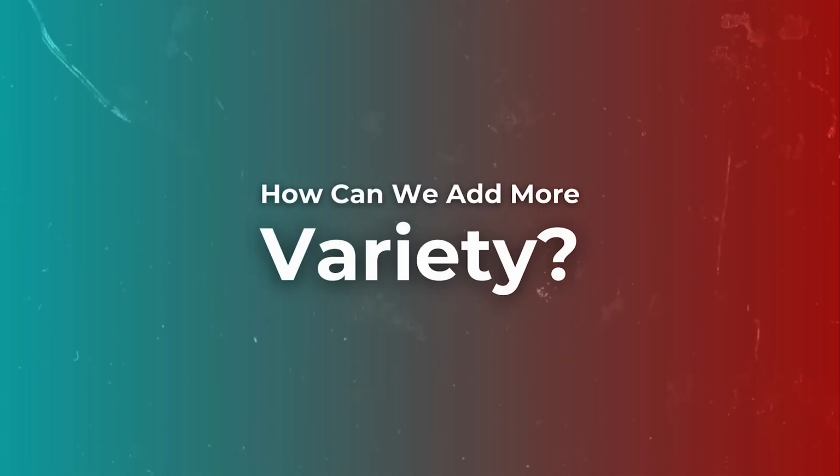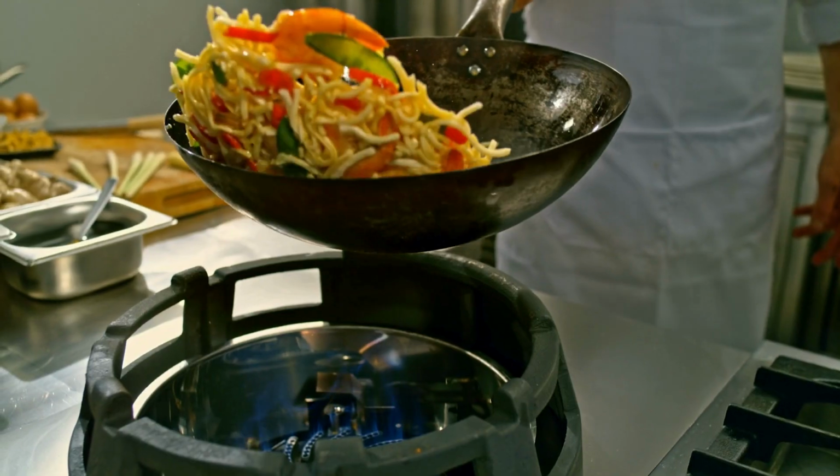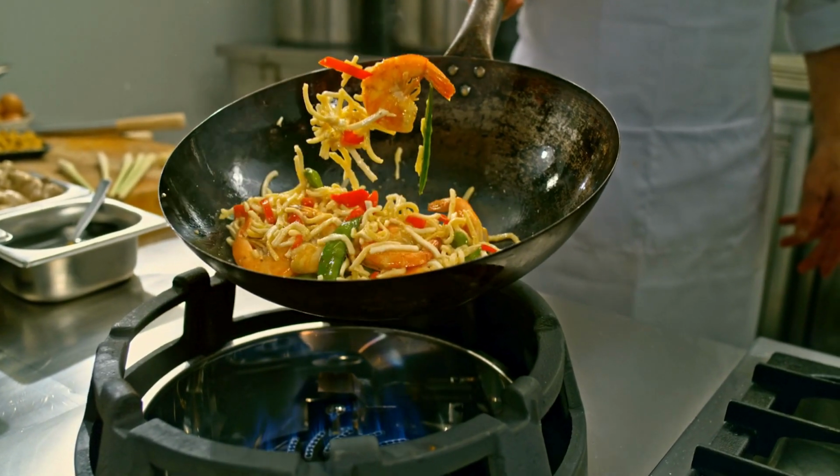Next, how can we add more variety? Rather than eating the same meal every single week, try and focus on more versatile recipes. Recipes like mix and match bowls or wraps or stir fries. These can all be customized with different ingredients to give you a different spin on the same meal and give you more variety. You can also add variety by using different spices and sauces with the same meal.